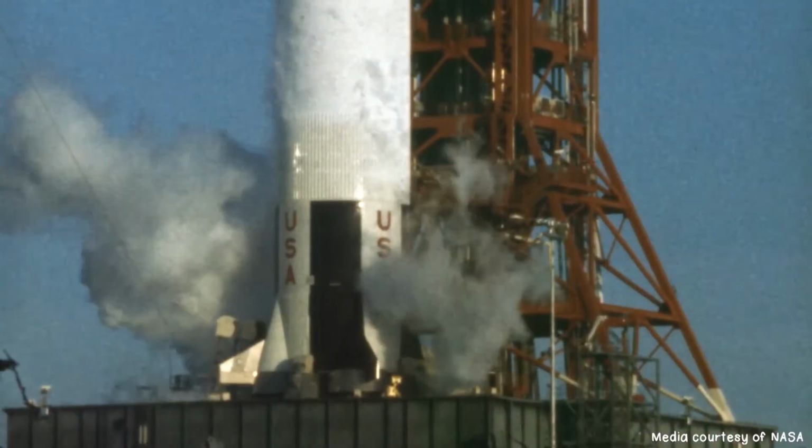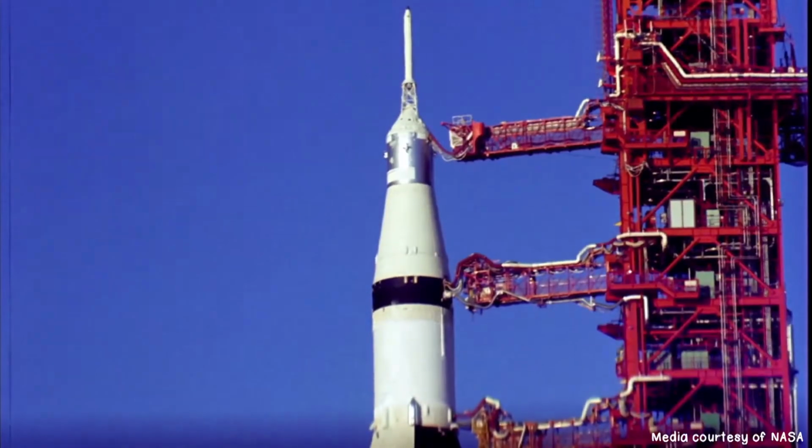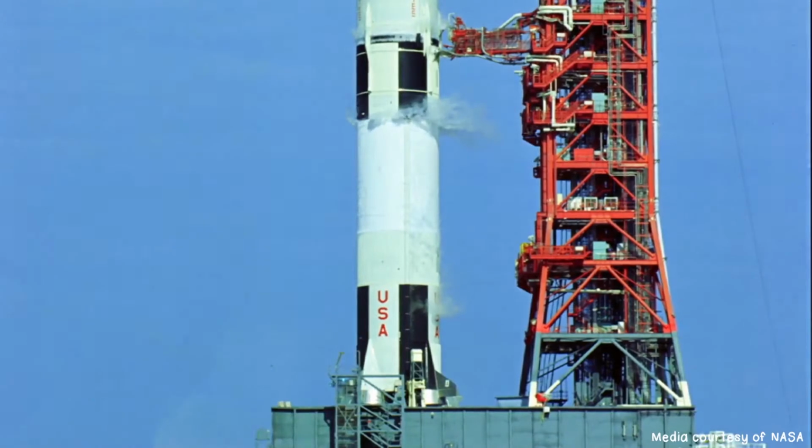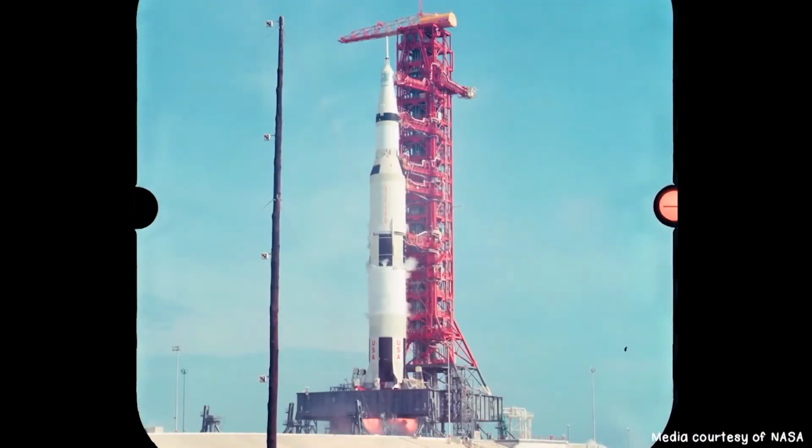10, 9, ignition sequence start. 6, 5, 4, 3, 2, 1. 0.